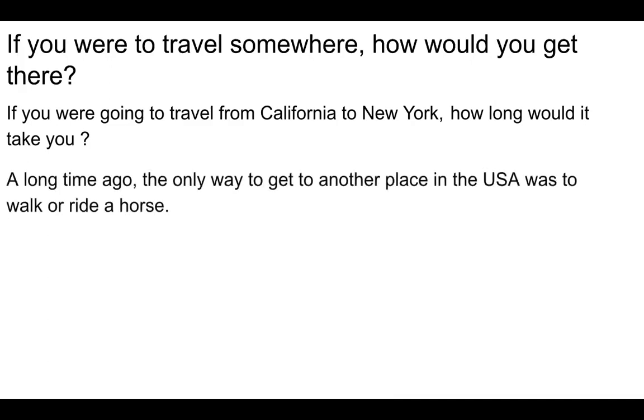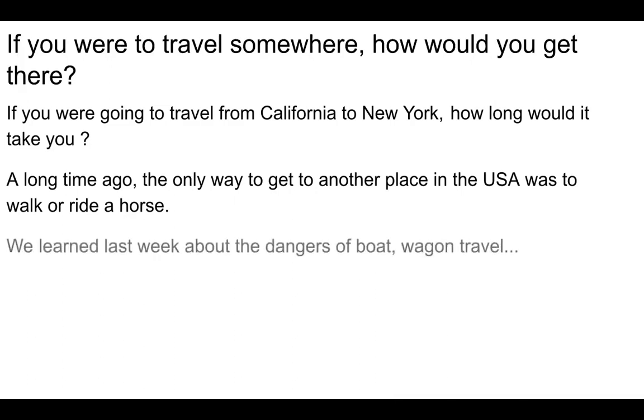We're going to be really talking about the different kinds of methods of travel a long time ago, when we're talking about the 1860s and 70s, the only real way to get across the United States was to walk or ride a horse, or you could try to take a boat. We talked about a lot of those last week when we looked at the gold rush. We definitely delved into the advantages and disadvantages of each of those modes of travel. So definitely take a look at those if you haven't already.